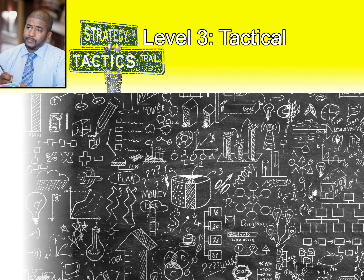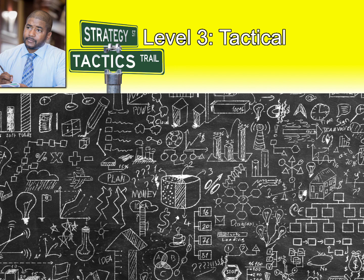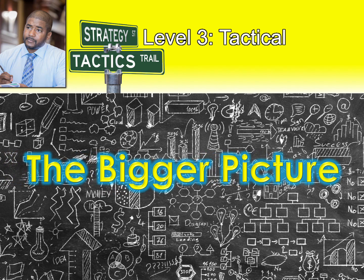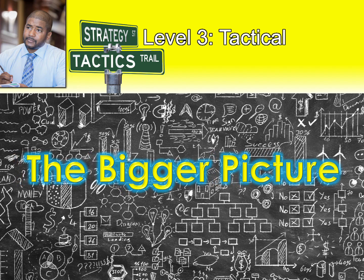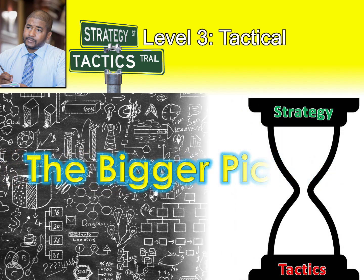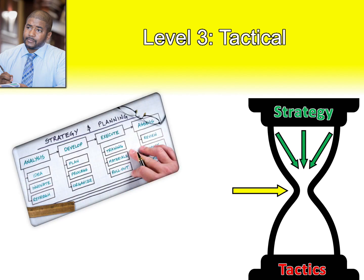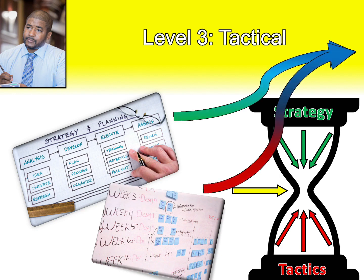Since Level 3 tactical leaders work at the intersection of strategy and tactics, they are tasked with understanding and leading from the bigger picture. Whether natural or developed, this strategic focus is the key to success for the tactical leader. We often visualize this role as being at the center point of an hourglass, with strategy being developed and passed down from above, and the staff below needing an understanding of what they need to be doing and how those tasks relate to the overall strategic direction of the company.